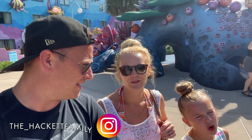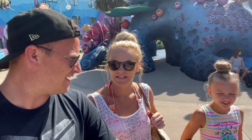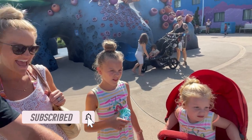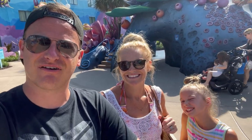And then later today, we are over at Animal Kingdom. Hopefully we're going to watch the Nemo show. We've got Tusker House later on, and we're going to take in Pandora as well. So, fun day ahead.